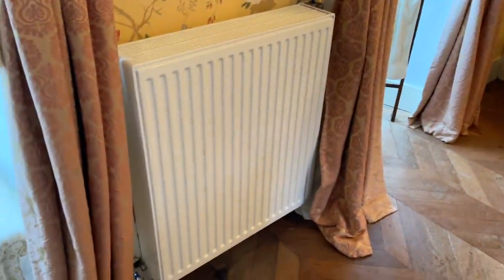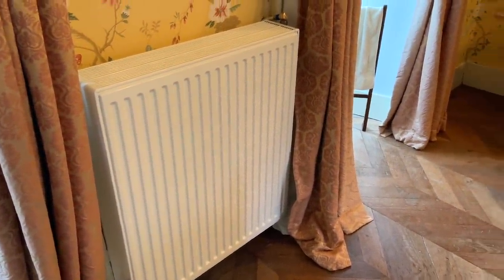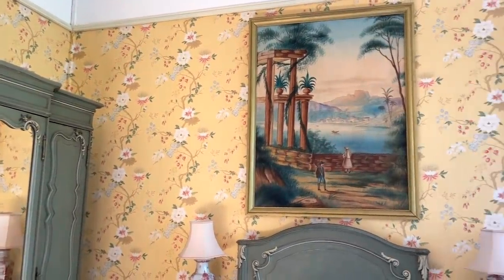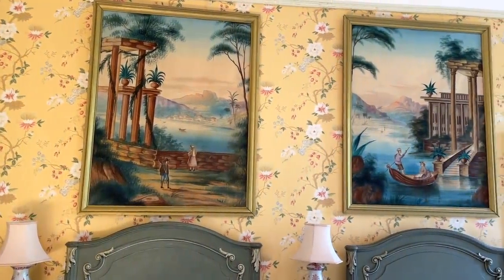And I'm guessing that this radiator, which is the only one, isn't going to be enough. See, we need 4,819 watts for this room. Okay. And we've got quite a lot of windows here as well. Anyway, 4,819 is what we're working on.